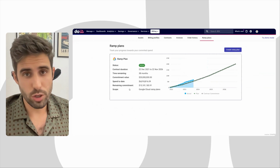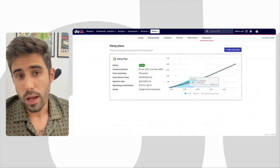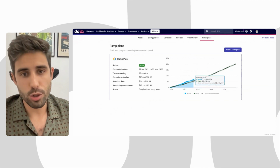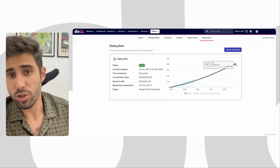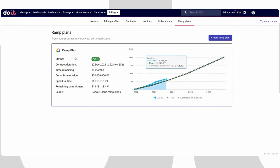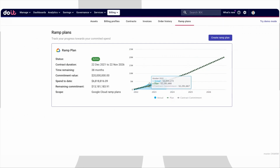And finally, last but not least, we made some major updates to our RAM plans feature. If you're not aware, RAM plans help you proactively track and manage your spend against what you committed to after signing an EDP or a commit with a cloud provider. We improved the UI to give you a better overview of your RAM plan progress. So first of all, from the main page, you can already see that you get this nice high-level overview of your progress versus what you actually committed to spending.